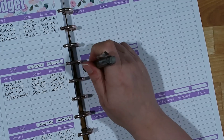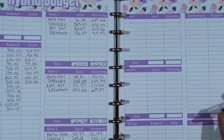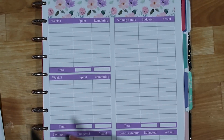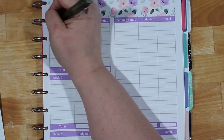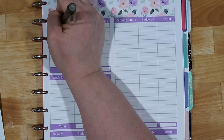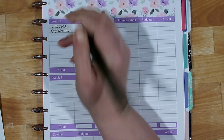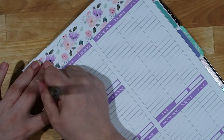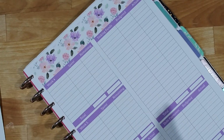We're not going to use week 5 this month because we only have 4 weeks in the month. So this is going to be kind of the last section we fill up here to keep track of everything. So I'm going to fold it like this. We'll flip back to the monthly section after a while. So we're going to put in my variable categories, grocery, eating out. Let me just see what order I put these in. Oh, auto pay goes first. Good thing I'm writing in an erasable pen. Erase, erase, erase, erase.